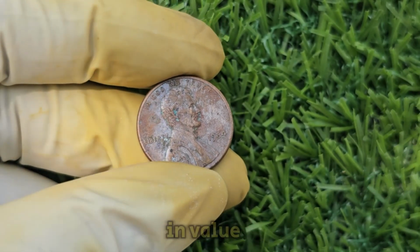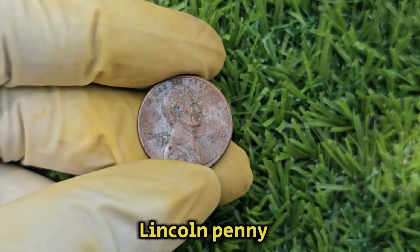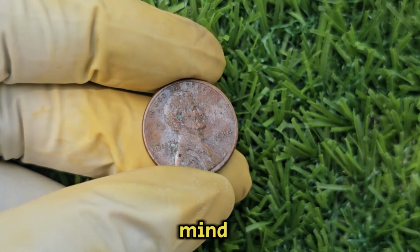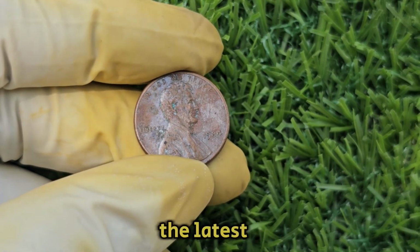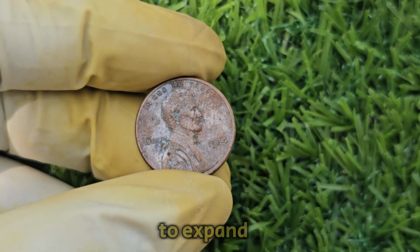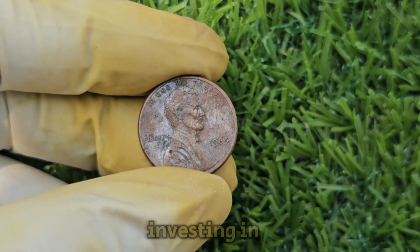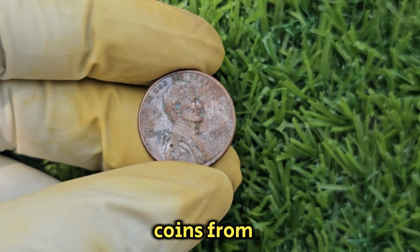its authenticity and value. For those of you who are looking to add a 1984 No Mint Mark Lincoln penny to your collection or investment portfolio, here are a few tips to keep in mind. First and foremost, do your research and stay informed about the latest trends and developments in the coin market. It's also important to network with other collectors and dealers to expand your knowledge and stay ahead of the game. Lastly, consider investing in a high-quality safe or storage solution to protect your valuable coins from damage or theft.